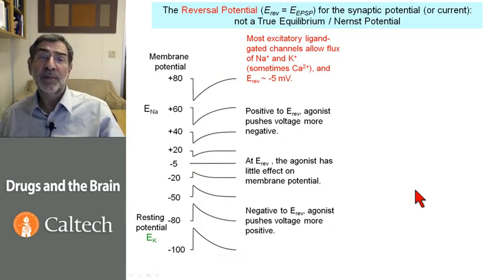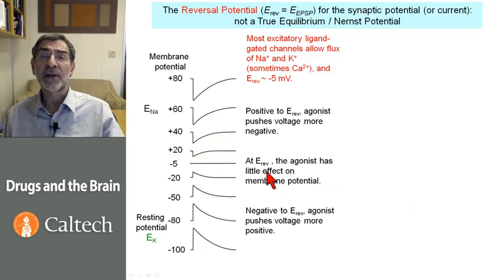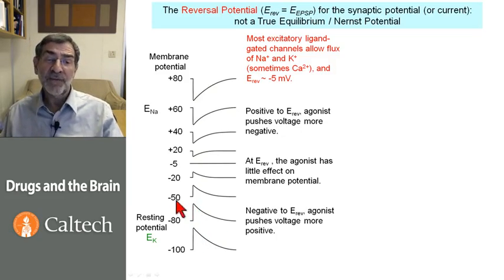Now, because the channel is permeant to ions, it has a reversal potential. And let's talk about a reversal potential. If we record electrically from a neuron at its normal resting potential, about -80 or -90 millivolts, and give some nicotine to that neuron, we see that the neuron depolarizes. The membrane potential becomes less negative, more positive. If we set the membrane potential before the experiment to a less negative voltage, say -50 or -20, the membrane potential depolarizes less. But clearly, the membrane potential tends to be driven toward a value near zero. And when we get to -5 millivolts, near zero, there's no more depolarization.